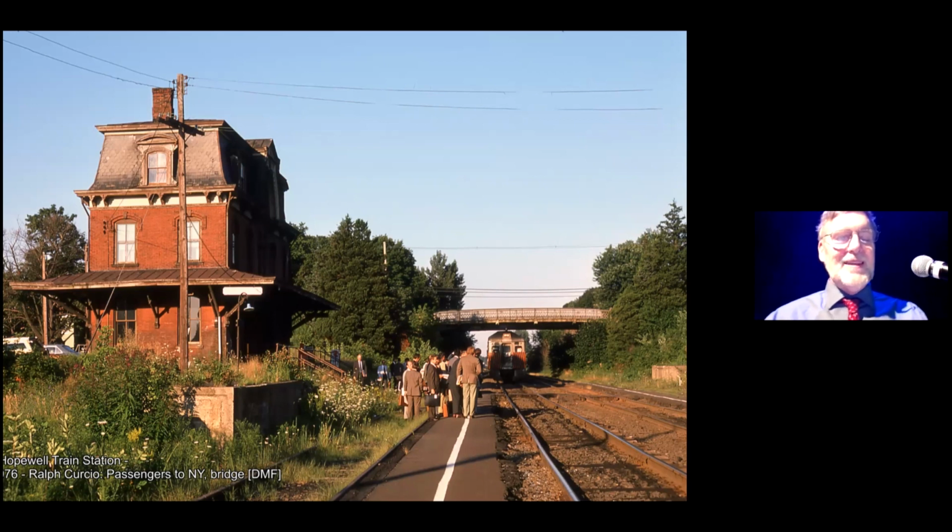Next. So this is Ralph Curcio in 1976. And so you can see how the people came out to catch this train. This is the train into New York early in the morning. So starting from the left, there's a guy on the stairs. Then there's some people on the original platform. Then there's some people standing in the weeds on the siding. And then there's this platform, which is this narrow piece of asphalt with a white line down the middle. And that's how passenger service worked in Hopewell for decades. Just fascinating. And hey, it worked, right? Next slide.